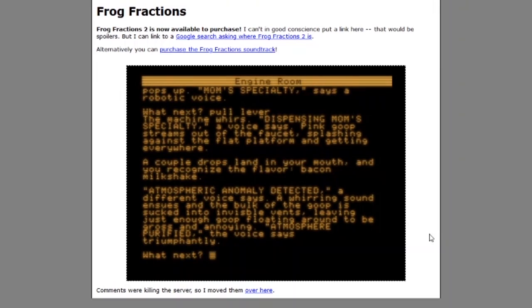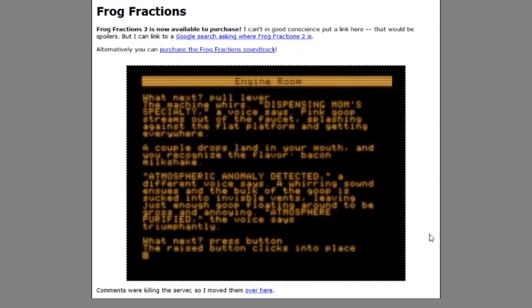Bacon milkshake. "Atmospheric anomaly detected," a different voice says. A whirring sound ensues, and the bulk of the goop is sucked into invisible vents, leaving just enough goop around to be gross and annoying. "Atmosphere purified," it says triumphantly. Press button.